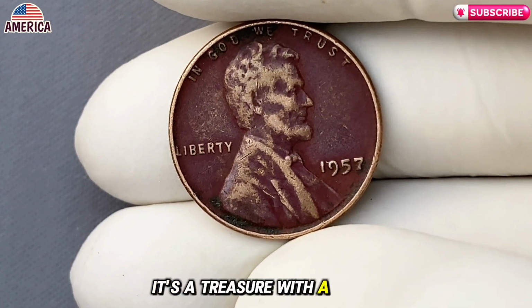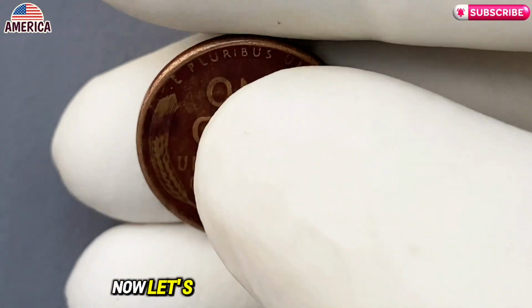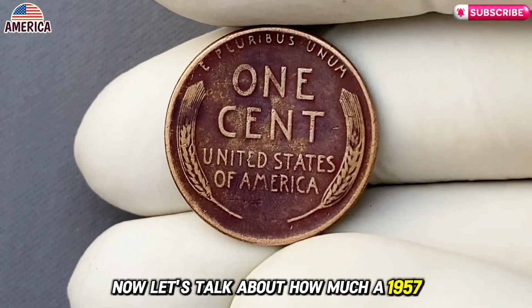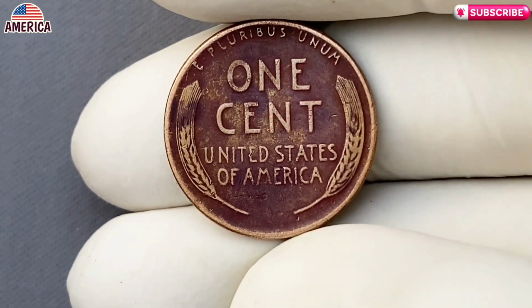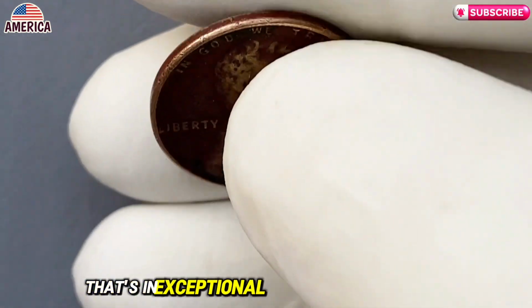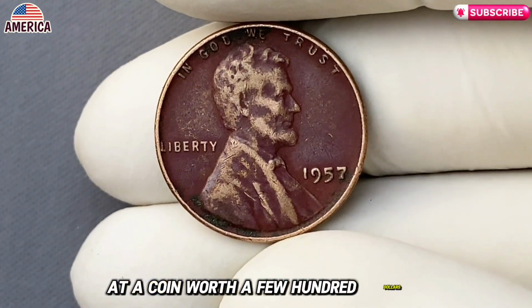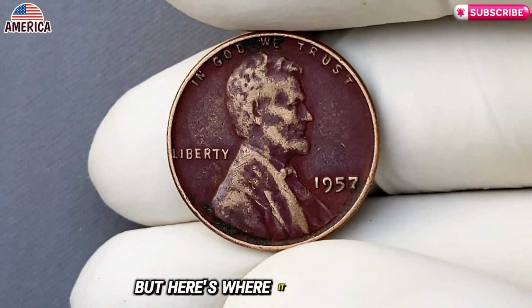It's a treasure with a story, and that's exactly what collectors are looking for. Now, let's talk about how much a 1957 penny could actually be worth. If you've got a regular 1957 penny that's in exceptional, uncirculated condition, you might be looking at a coin worth a few $100s. But here's where it gets exciting.